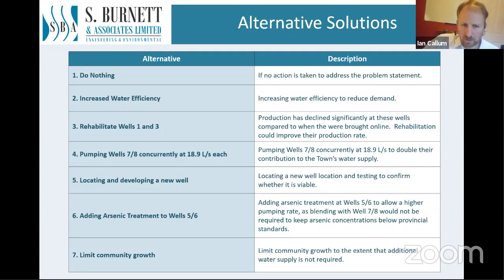We're also going to be looking at increasing water efficiency to see whether that is sufficient to meet demand over the next 20 years. We are going to be looking at the rehabilitation of wells 1 and 3. We talked about their production having declined significantly over time, and to see whether rehabilitation could improve that production back closer to what they were originally permitted to supply.